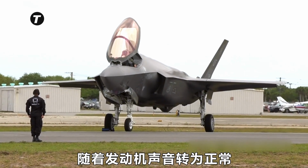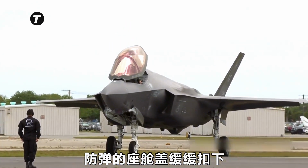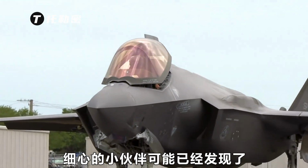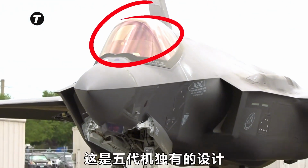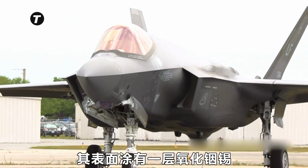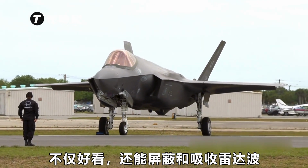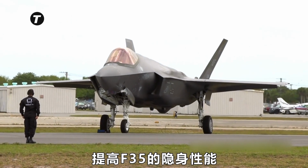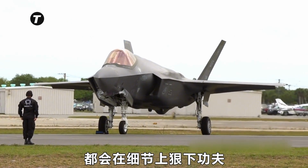As the engine sound returns to normal, the pilot presses down. The bulletproof hatch cover is slowly buckled down. Attentive friends may have discovered it. The hatch of the F-35A is golden yellow, very dazzling. This is the unique design of the 5th generation. Its surface is coated with a layer of oxidized sound-absorbing material. Not only good looking, it also shields and absorbs radar waves, improving the stealth performance of the F-35. Should I say, advanced fighter jets work hard on details.